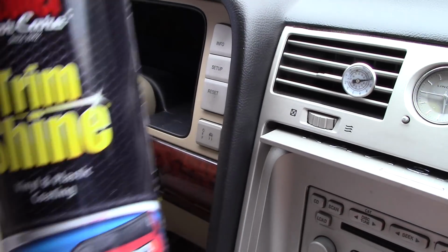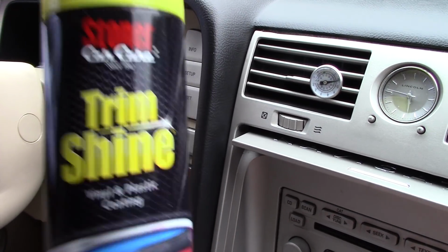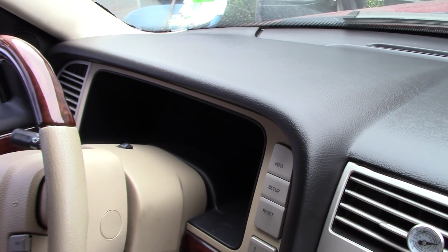It's an aerosol. When you're using it, the gases that are in the can, you don't want to be around it. You don't want to be breathing it. But a great product if you come across a dashboard that's really hammered and hasn't been maintained well.